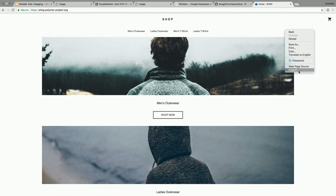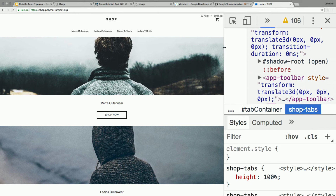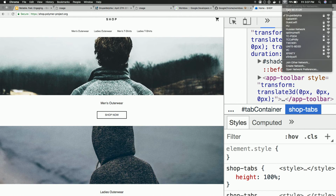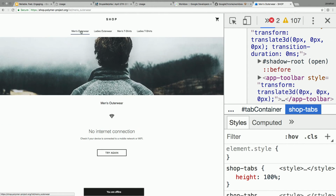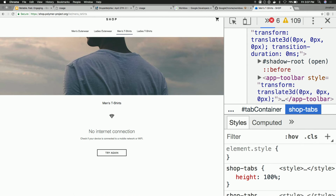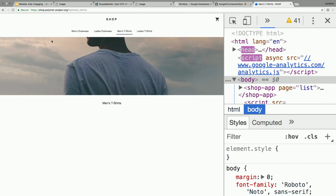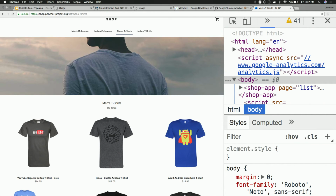Okay, so I'm going to show you this. So this website is loaded, and I'm going to go offline, turn Wi-Fi off, boom, it's off. So now I can click through men's. Oh, it didn't load it. So I'm going to reload the men's t-shirts page. So now the men's t-shirts page is loaded, right?